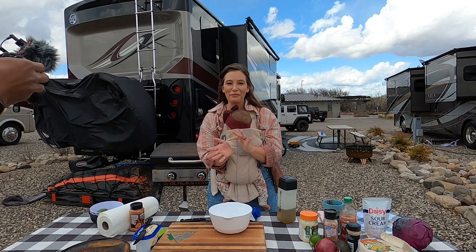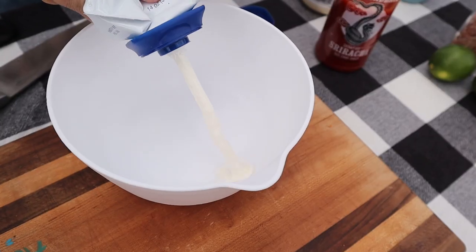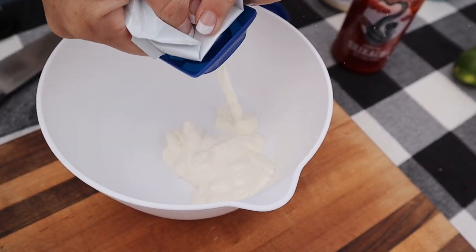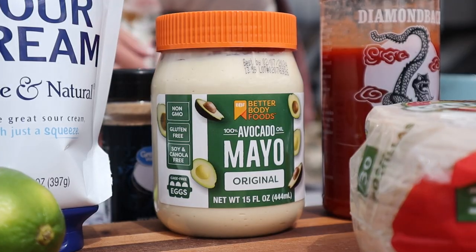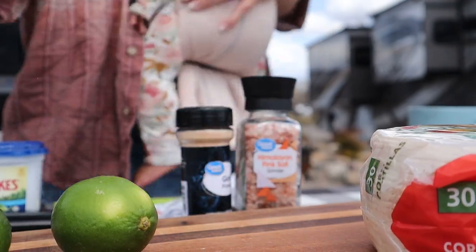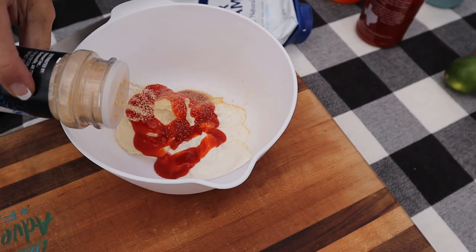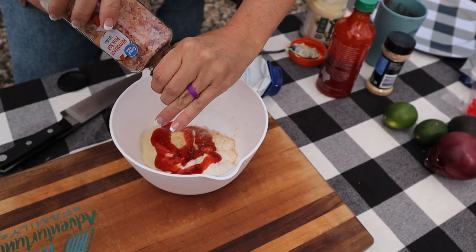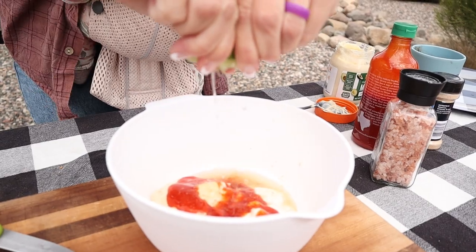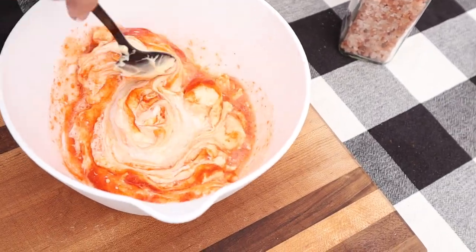Next up, while our fish is on the griddle, I'm going to make our sauce. I'm gonna have some sour cream. We're just gonna squeeze it and eyeball it here, but probably about a half a cup. And then we're gonna do a half a cup of mayo as well. And then some sriracha. Next, we'll add our garlic powder, a couple of cranks of our salt, then some fresh lime juice. That looks great.